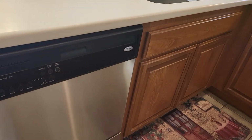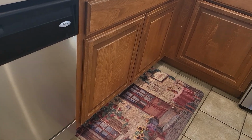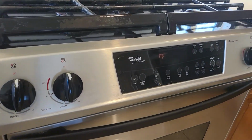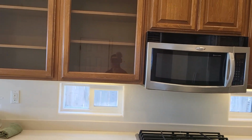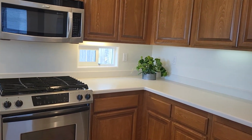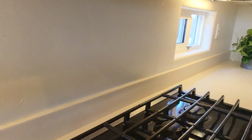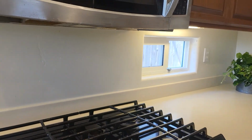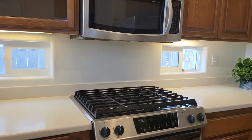These are appliances. These are Whirlpool stainless steel. Whirlpool gold, I might add. This looks like upgraded appliances. So that's nice. I like these little dormer windows here, these little small side windows that you can open up to get some air through if you're cooking above the stove, or just gives you some nice light into the kitchen that you normally would not have if that was just all sealed up.